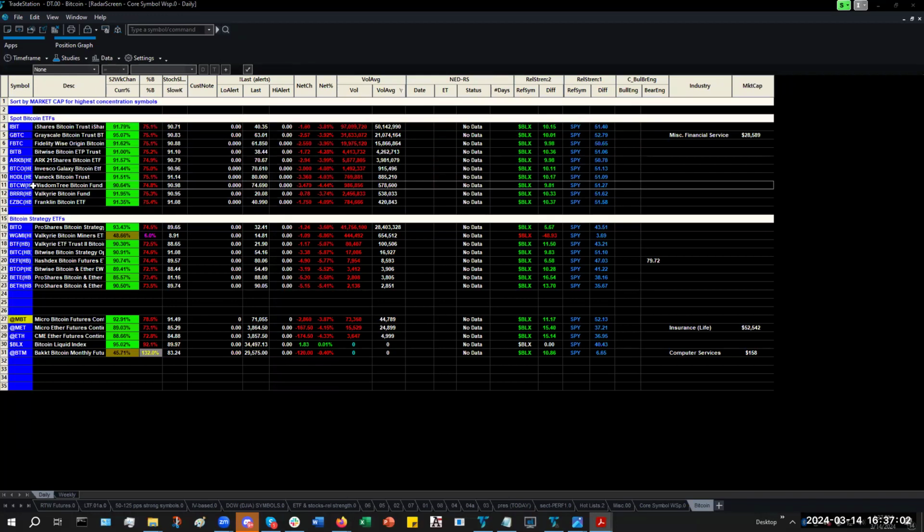Then there are the ones below, the Bitcoin strategy ETFs. These all existed before, and some of the ones up here also existed before, but once the approval came about they changed their mission. The GBTC, the Grayscale one, has been around a while, but now it's considered a spot Bitcoin ETF. The strategy ETFs essentially have indirect exposure to Bitcoin. They own Bitcoin futures, not physical Bitcoin, which we can think of as a derivative of Bitcoin.